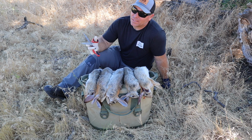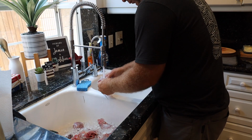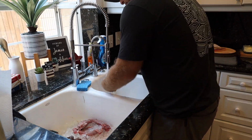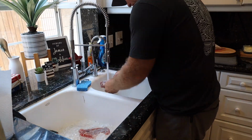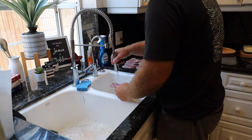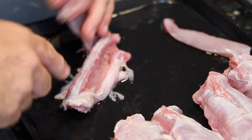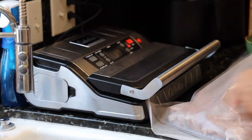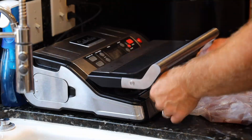Otherwise, next little bit will be in the kitchen. All right, fast forward. Welcome to my kitchen. I dropped those rabbits down into a salty brine for the drive home. Then I rinsed them all good. I removed the meat from the backstrap and that inner loin. I put the back hams in an individual bag, vac sealed them, marked them, and put them in the fridge.